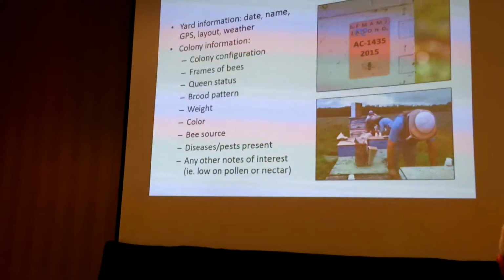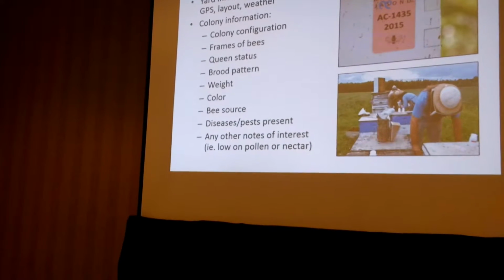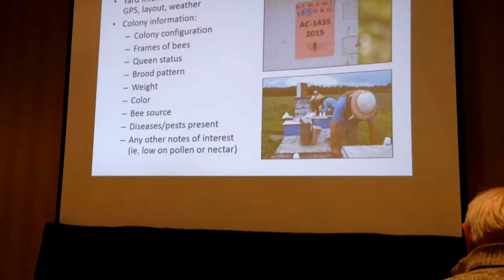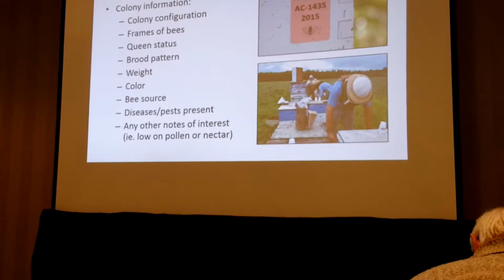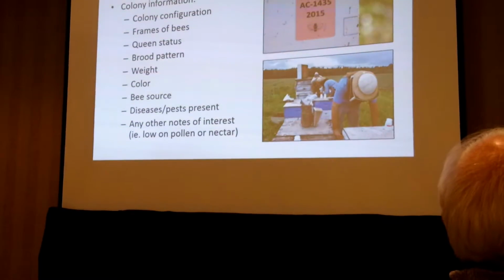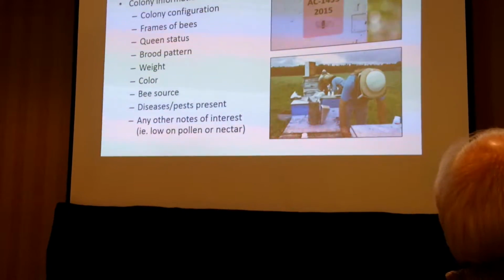So even though we work with very different sets of beekeepers, each team is capable of collecting the same type of data. This is just a list of the general yard and colony data that we collect. Each colony that we sample gets a tag. My color in the Midwest is pink. It's debatable if people actually like that or not, but they're easy to spot. People remember where they are. That helps. But we record different yard data, and we record the suite of colony information to help us understand how healthy the colonies are and certain parameters the beekeepers themselves ask us to record.